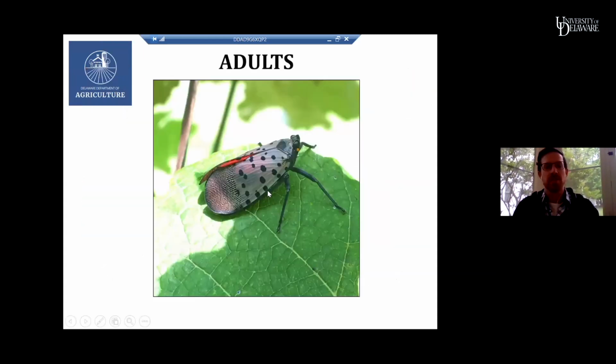So this is what the adult usually looks like. We're familiar with seeing the pictures of them with their spread wings, and you can see the red underwings with the black spots. But most of the time you'll see them sitting like this with their wings closed. They're a little more camouflaged, I think, when they're sitting on a tree trunk or a branch. But this is what they look like, a moth or a butterfly, but they're a plant hopper.